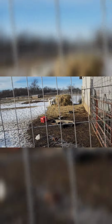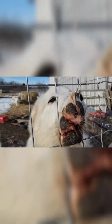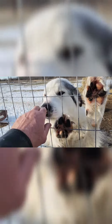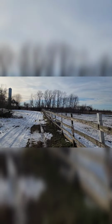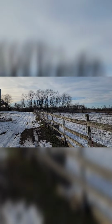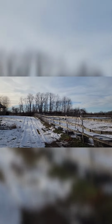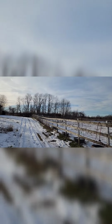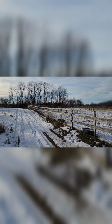Looks like Axel up on top of the hay bale here. Hi guys. Hi, how you doing? And then it appears that Whitey, the ram lamb, is on the round bale down here. He don't ever eat normal. He eats from the top down.